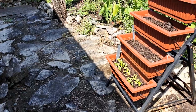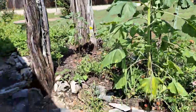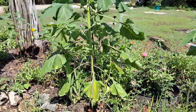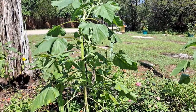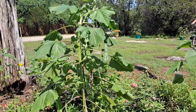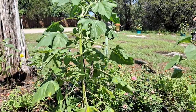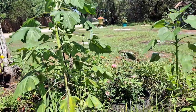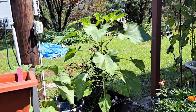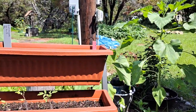And I want to show you that biggest sunflower here. It was laying over on the rocks this morning. So I found a tall tomato stake, and I was able to get it up straight anyway. I don't know what's going to happen though if we had another storm with high winds. It's going to destroy my sunflowers.